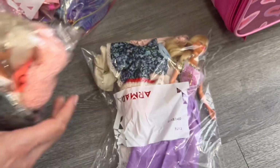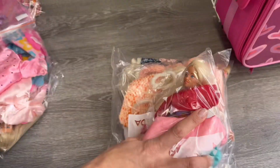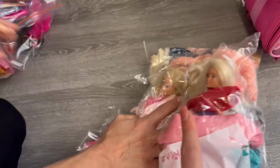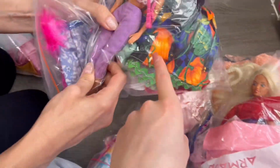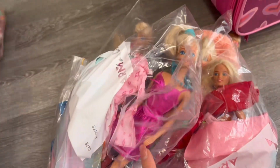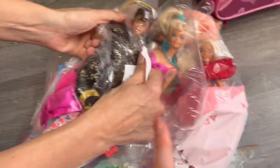We are taking this one. We are taking that one. We are taking that one. Yep. We are taking that one because there are so many cool clothes that I want to have. We're taking that one. We are taking her, definitely. Oh, we are taking 100% her. Yes. And we are taking this Teresa. So gorgeous. And she's got some really incredible clothes in here.